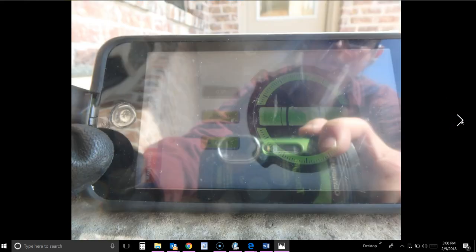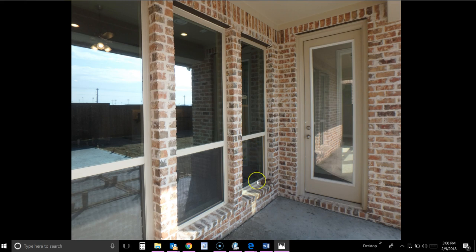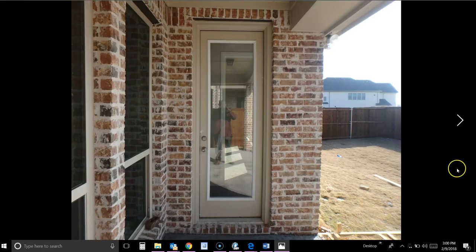That's just another picture, a different location. Back patio is missing a window screen, so that needs to be installed right there. Both the front patio door and back patio door, these thresholds here need to be caulked, sealed around these casings or jambs, and across the front of this threshold, both the front and the back door. This one's at the back door.